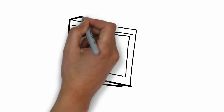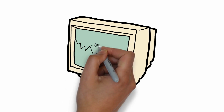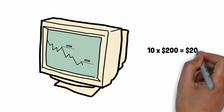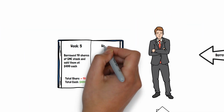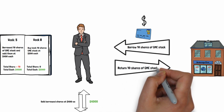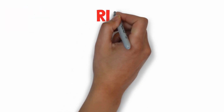If the stock price goes down, Ben will have to pay a lower price to repurchase the shares and return them to his broker. For example, if the price falls down to $200 per share, Ben can close the short position for the shares he owes the brokerage by buying 10 shares at $200 each, which will cost him $2,000 in total. Remember, Ben collected $4,000 when he initiated the short position, and he profited $2,000 after returning the shares. This is how someone profits from selling the share high and repurchasing at a lower price.